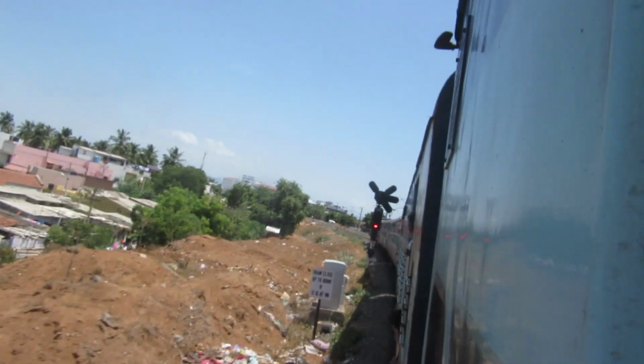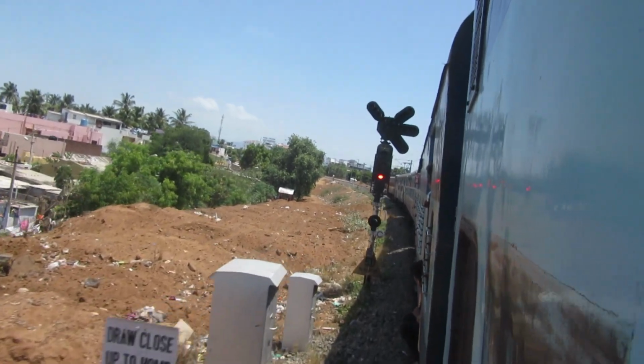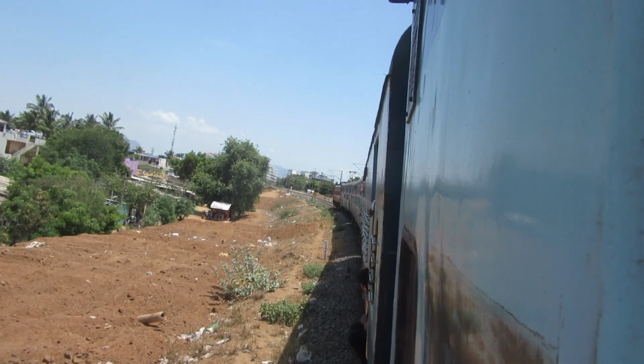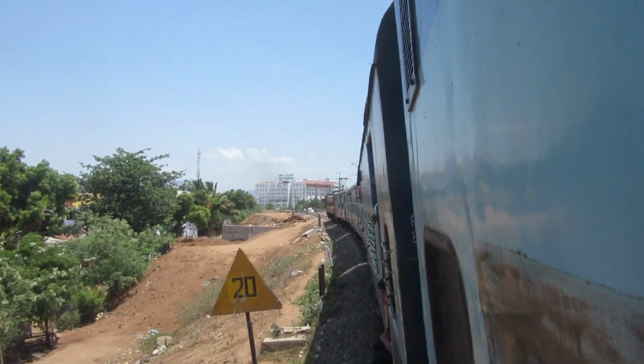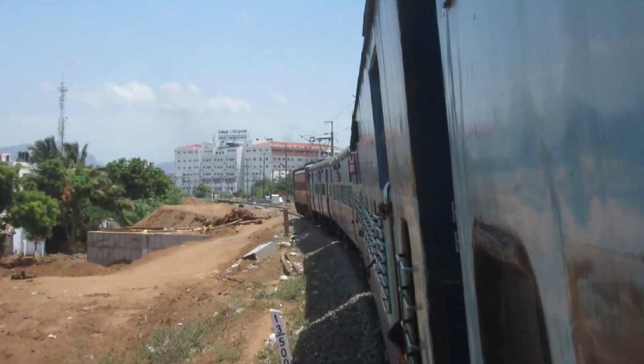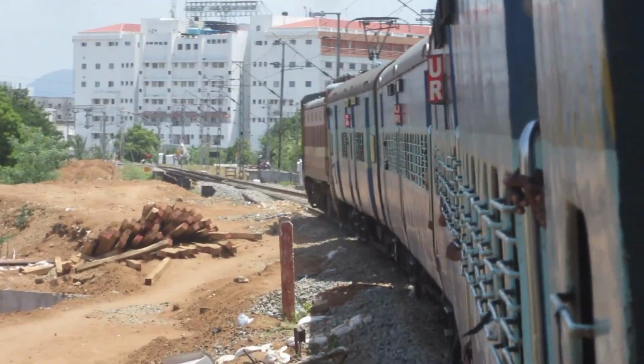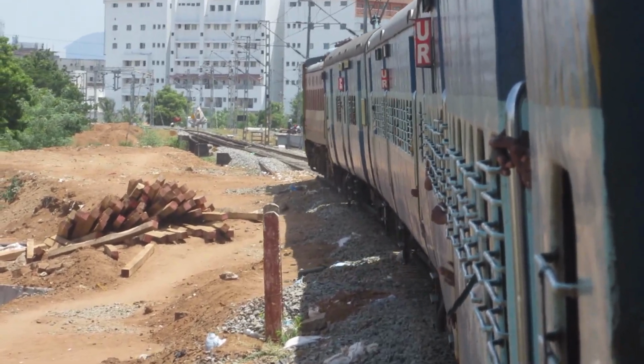We are slowing down for maintenance work on a bridge here. There is a 20 kilometer speed limit on this section now. So we cross the bridge and we get into Coimbatore North. You can see the buildings there on the right.